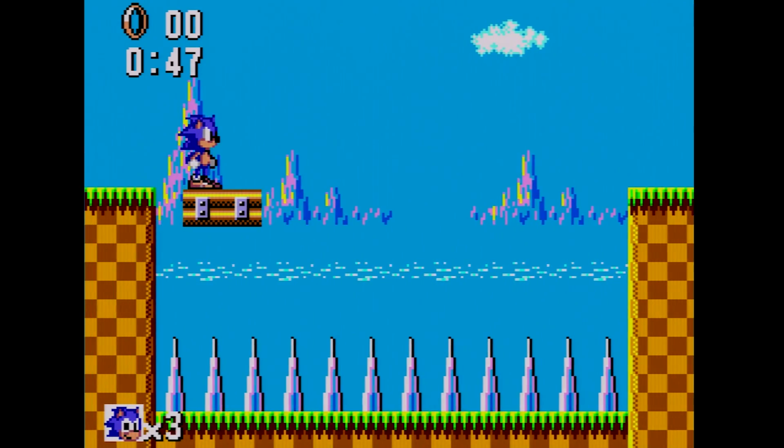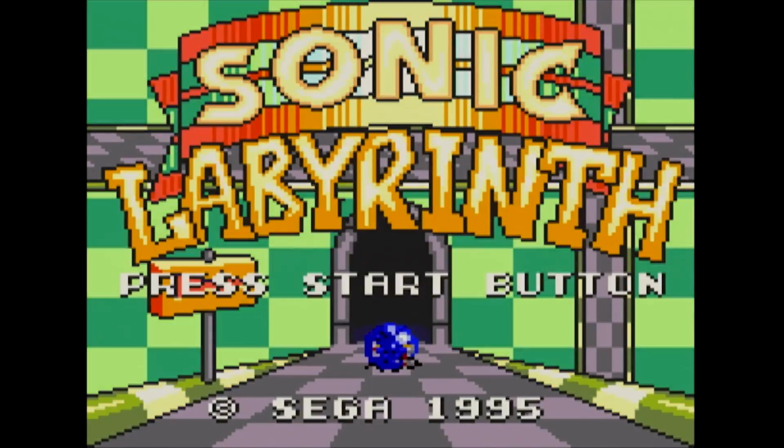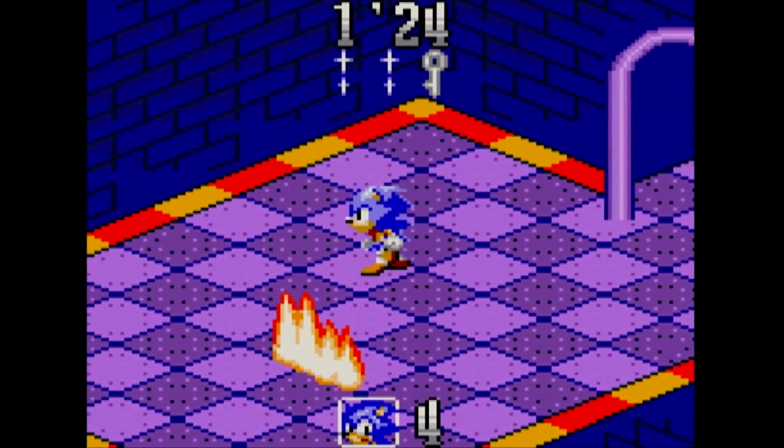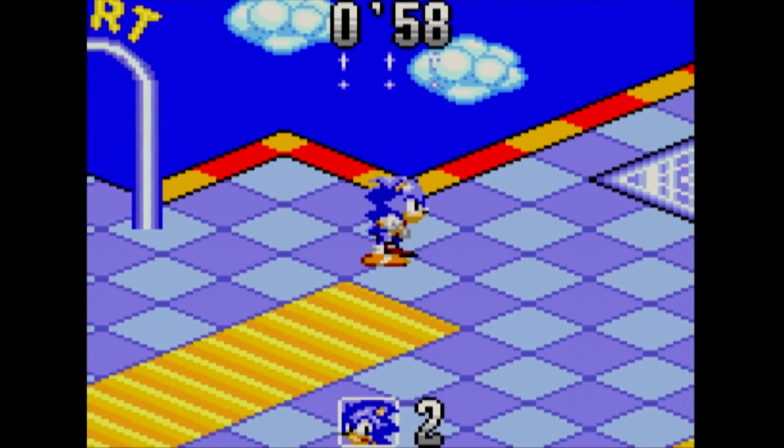Remember last episode when it seemed like they had to slow the games down so that they would work in 8-bit? Well, that seems to be the entire idea of this game. Sonic Labyrinth. In this game, Dr. Eggman forces Sonic to wear the slowdown boots, which make him unable to run or jump. So kids, do you want Sonic Labyrinth for Christmas? It's the Sonic game where you can't run or jump.